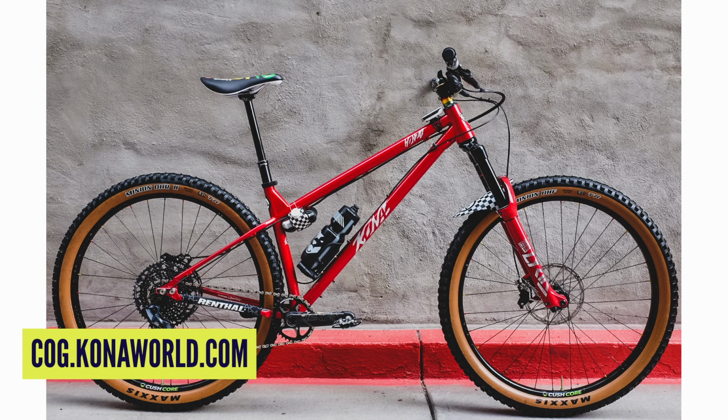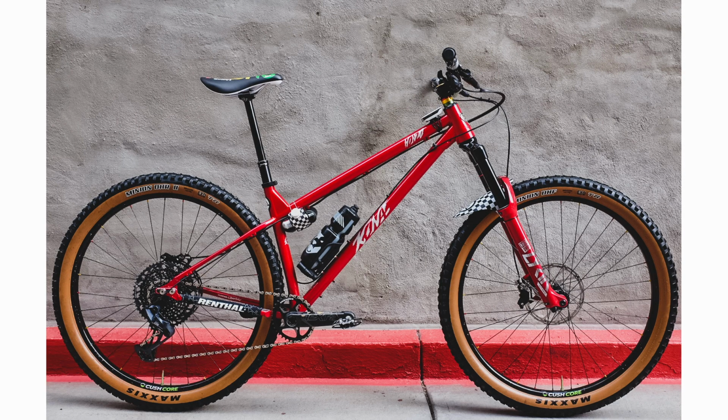I mean, there's tons of sick builds going on. We've also got Kona, Honzo, ESD custom build. Yeah, so this one was actually on Kona's own website. So I think a shop owner wanted to buy a bike base. He just wanted it to look a bit special, and this is it. Achieved. This is wild.